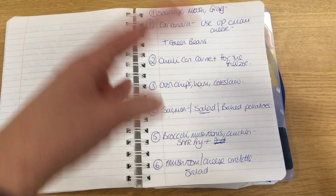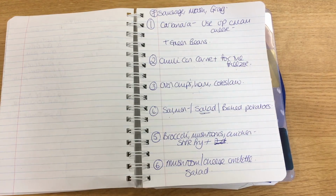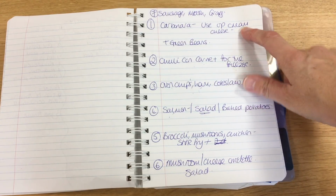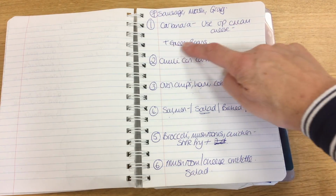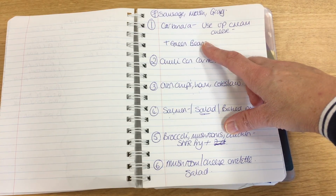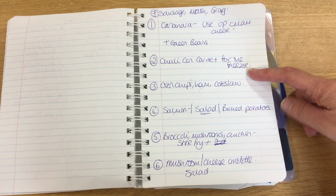And when I start meal planning, I've checked the fridge, I've checked the freezer, I've checked everything. I'm looking at what needs using up. For example, we bought cream cheese for Christmas. We've not eaten it. It needs using up this week. So I'm going to make a carbonara using some of the lardons. We will have pasta with it, but we'll have green beans with it too.